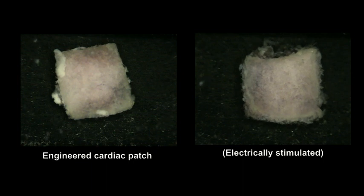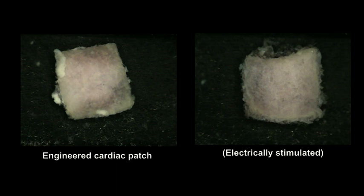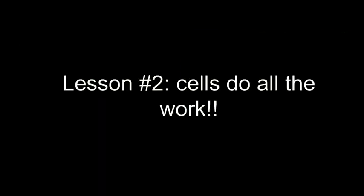It's amazing that these cells beat at all. But what's really amazing is that when we electrically stimulate the cells, like with a pacemaker, they beat so much more. But that brings me to lesson number two. Cells do all the work. In a sense, tissue engineers have a bit of an identity crisis here because structural engineers build bridges and big things, computer engineers, computers. But what we are doing is actually building enabling technologies for the cells themselves.